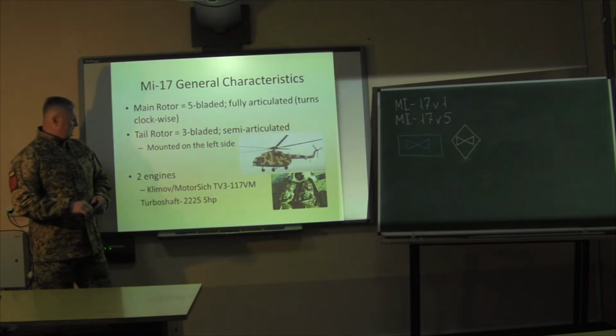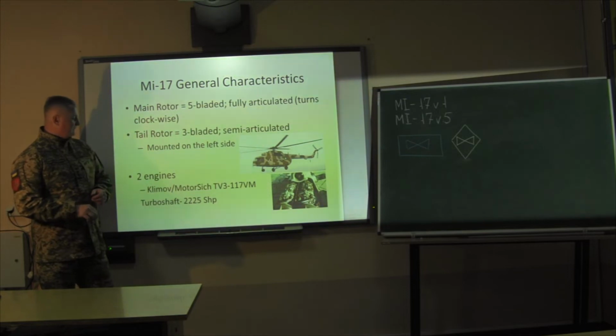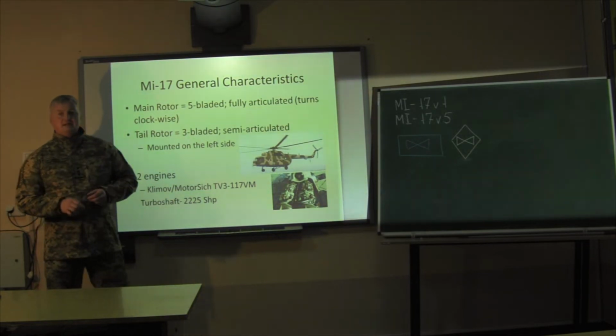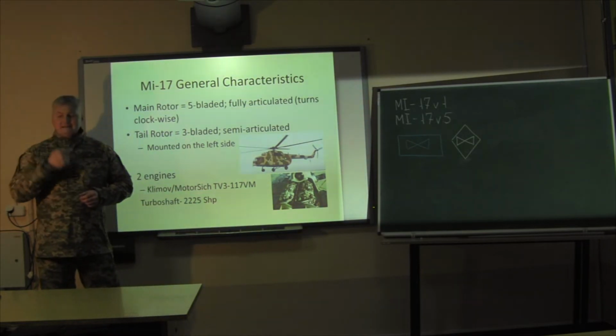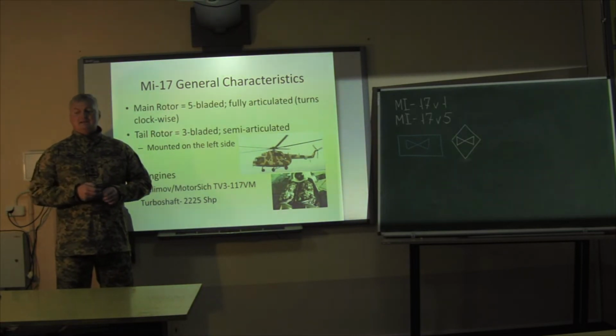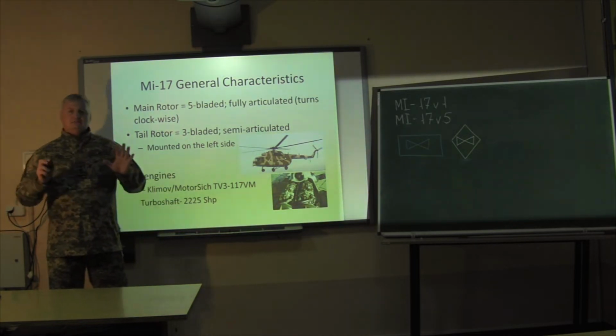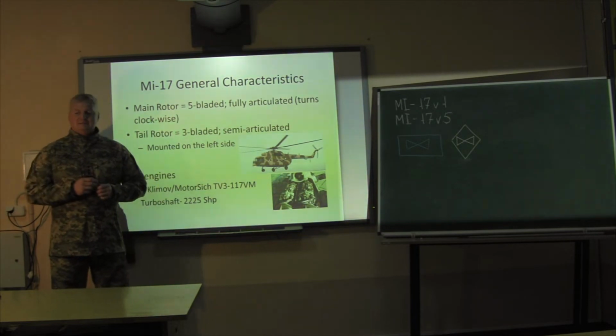Additionally, we have 2 engines. 2 plants can create this type of engine, Klimov or Motor Sich in Zaporozhye. The specification of this engine is TV3-117VM. There exist serial 1, serial 2, serial 3. About these details a little bit later.